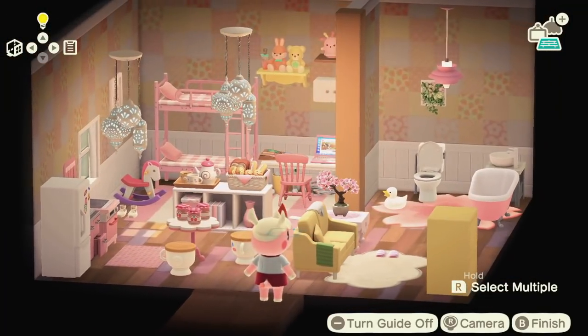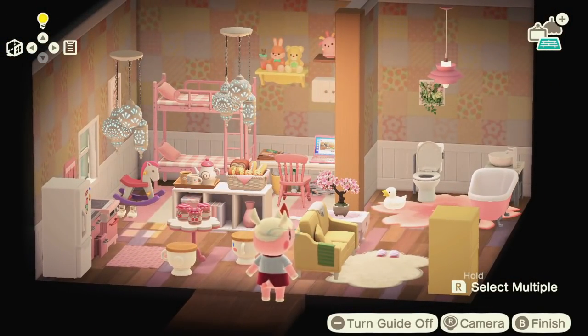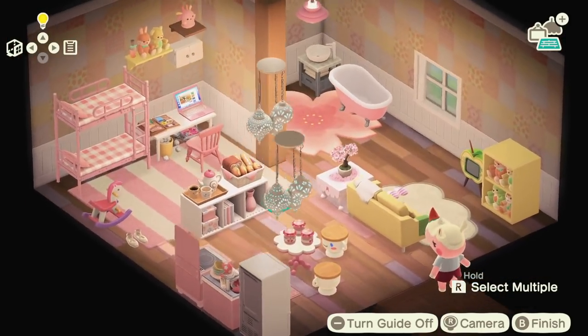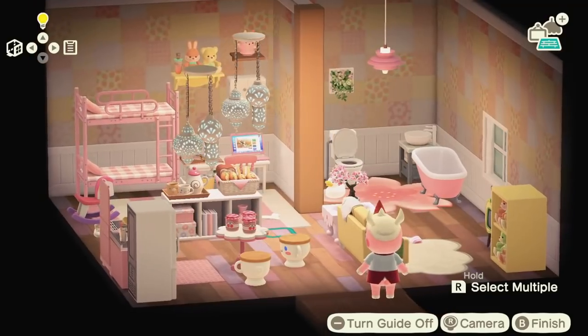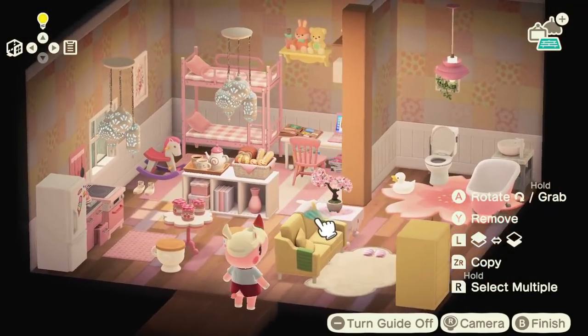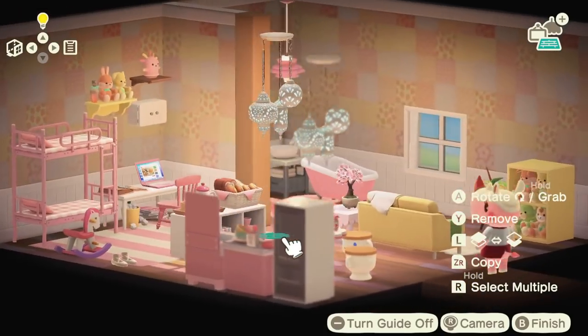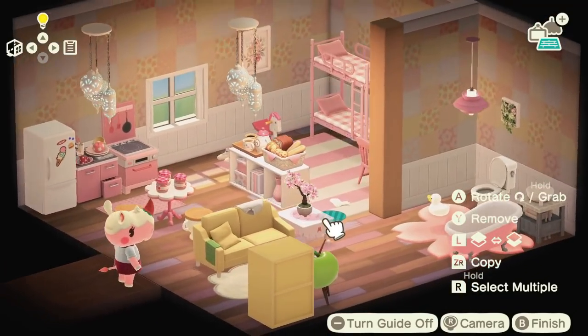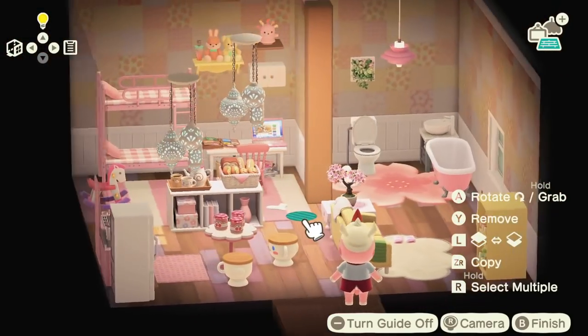All right, so I'm winding down. I feel like the general concept, the idea of it is here, and I'm just trying to add the finishing touches of some different wall decor, some hanging stuff. That's kind of where I'm at this point. I still haven't figured out the bathroom situation. That's the one thing that I don't know what to do about.